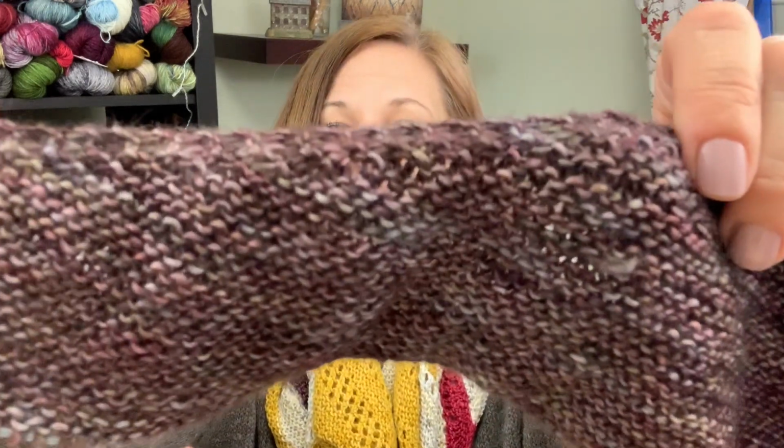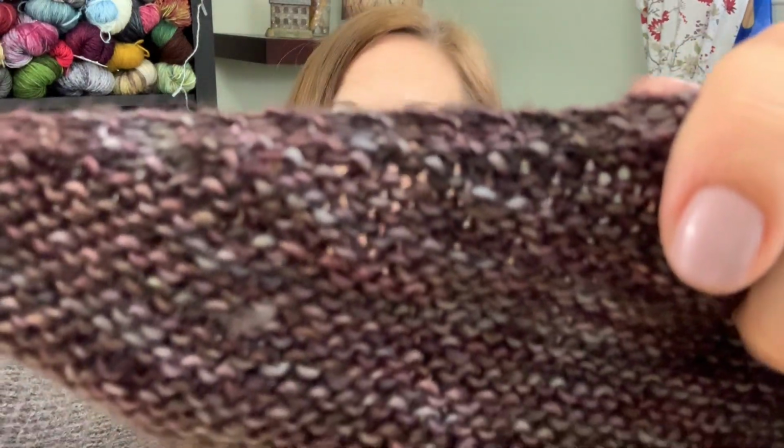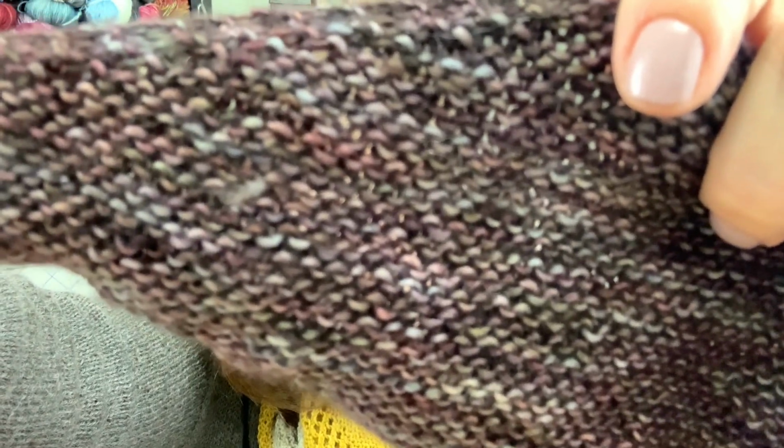Yeah, so I didn't do that. I did do it originally and mine looked really sloppy. So I thought, meh, I'm just going to do it differently. See if I can get that. Ooh. If you can kind of see, I don't know how well this autofocus is because I haven't had time to play with it, but you can see the edging's different than the garter stitch.